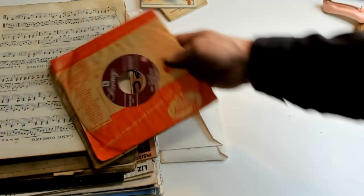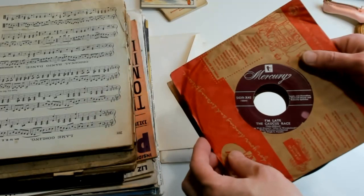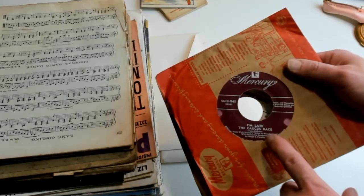I'm going to save the best for last, too. Now, these are just a couple discs. I got 50 cents a piece into them. This is I'm Late, The Caucus Race. Now, this is from Alice in Wonderland. I'll probably get, say, 6 to 12 bucks on this one. It's in almost mint condition here. Looks like it's been unplayed.